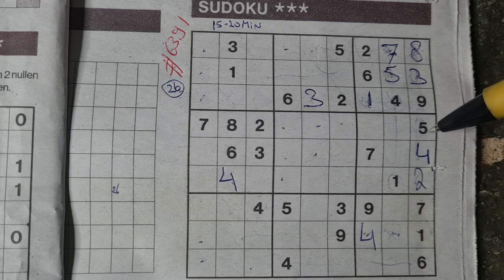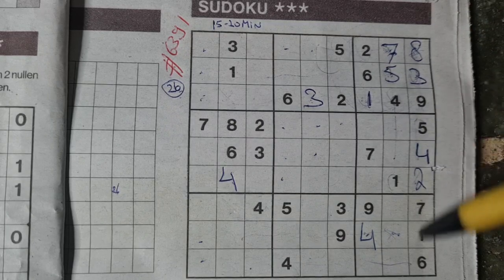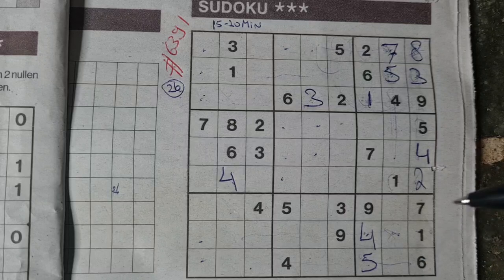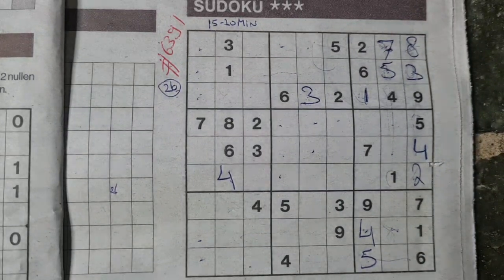How about the number five in the last column. Five in the column next, on that column. Only place left for the five should be there. Okay.